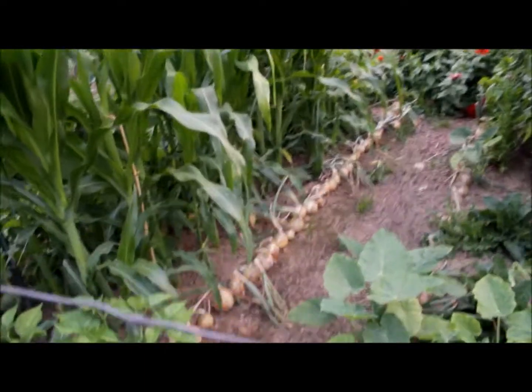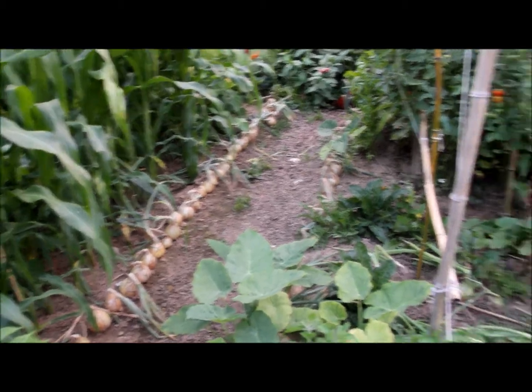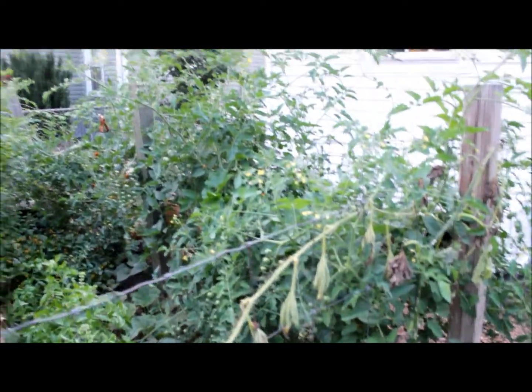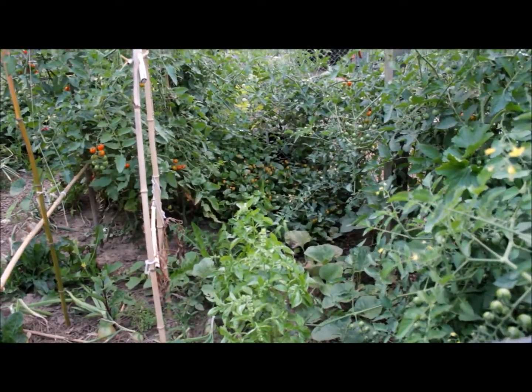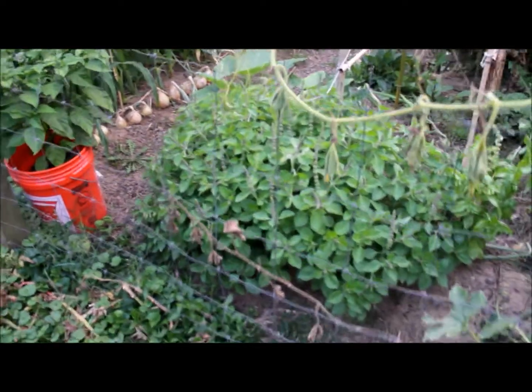I need to pull those onions and dry them. Haven't had time since the vacation. Over here, the sun go has gone ballistic. Toothache plant in the back blooming. See those yellow little flowers? And there's the Korean hyssop.